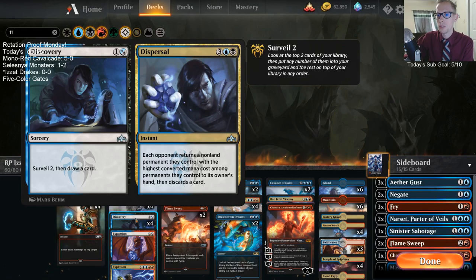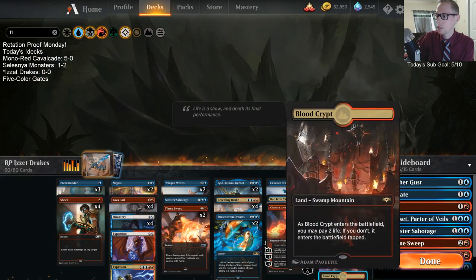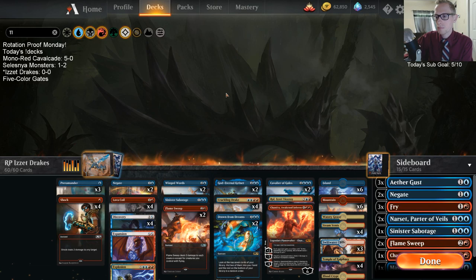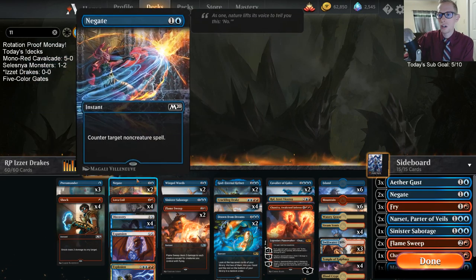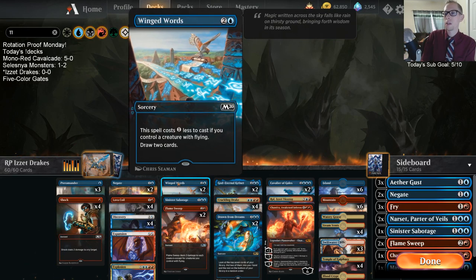You know, one in a blue, Surveil 2, draw a card. At times, we could cast the Dispersal. We're not expecting to cast Dispersal very often, but we could because we have one Watery Grave and one Blood Crypt in here to help cast Dispersal if need be. But we won't expect to do that very often. But it's just a replace itself. It's not really raw card advantage. It's just card selection.